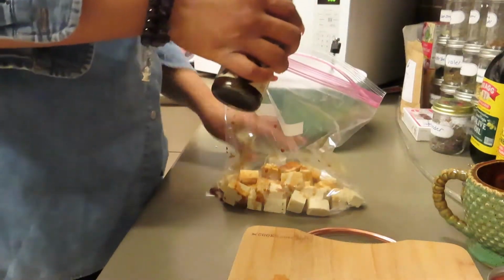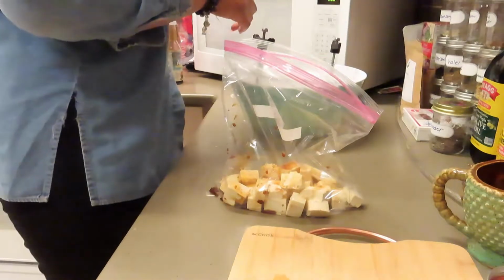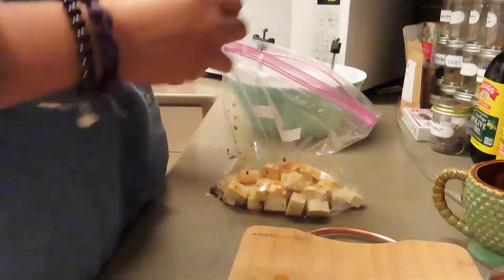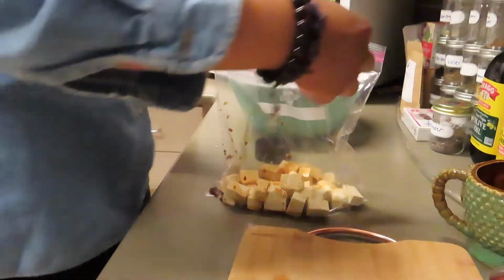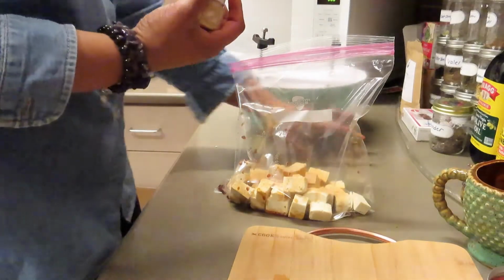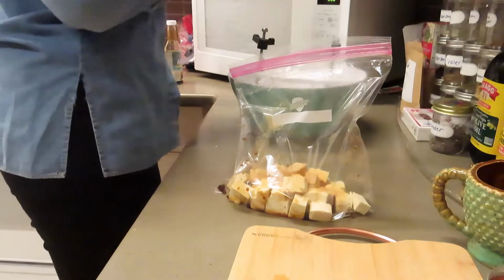I feel like it's a great soy sauce alternative, gluten free, so I don't have any reactions when I do eat it. It works very well with my allergies. Some garlic powder. I do go crazy on the garlic powder. Like, you can never have too much garlic powder. It's fire. One of the best seasonings. And I'll add some black pepper.